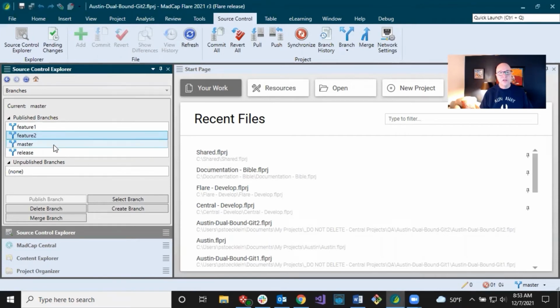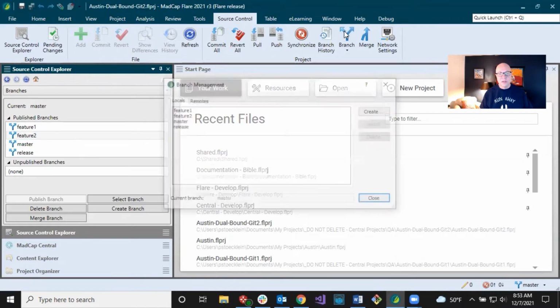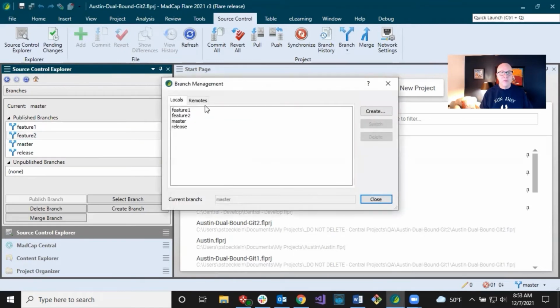So I am going to go into my branch management dialog, just in source control. I'm going to click here, and I am going to go into remotes, and you can see, all right, I've got MadCap Central because I'm bound there, but it's only the master branch. But I have origin. That is my first binding. That is the alias for that other Git binding. And I've got feature 1, 2, 3, 4, master, and release. I need to get feature 3 and feature 4.